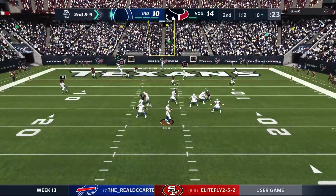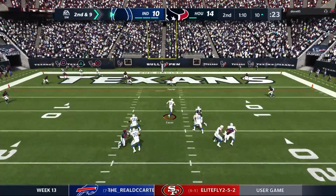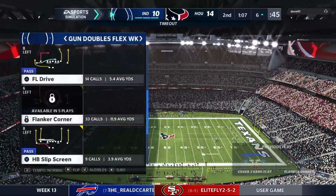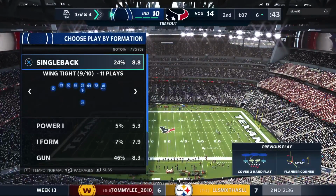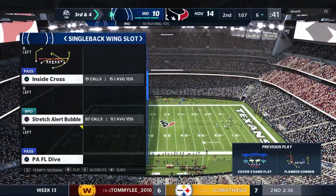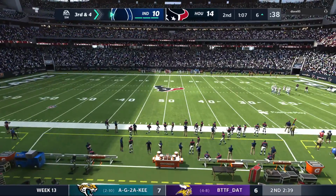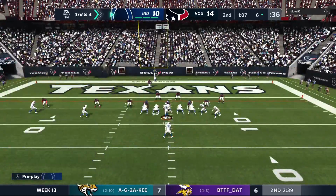From the gun is Eason. And now he'll tuck it and run. He'll wind up getting 4 there on his own, but it will leave him now with a 3rd down situation. Now a timeout called for by the defense. And with halftime on the horizon, they'll be out of timeouts from here forward.